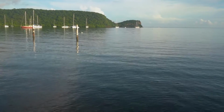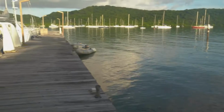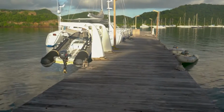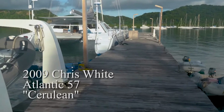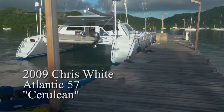Hi, we're here in Mount Hartman Bay, right here at our docks, Multi-Hull Company in Secret Harbor. Today we've got a beautiful boat on the dock. We've got a 2009 Chris White Atlantic 57 called Cerulean. Probably the nicest Atlantic 57 built. This is a really nice boat.